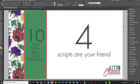Okay, for the next couple of steps in our 10 things to know about book formatting, we are going to work with an actual book that I am formatting for a client. And moving on to step 4, or the 4th thing you need to know: scripts are your friend. You may be like, well, I don't know what a script is. It's not my friend. But if you start formatting in InDesign, scripts will definitely be your friend. Scripts are basically code that you can run on a document that will take the number of steps of completing something from maybe even 100 down to 1 simple click.